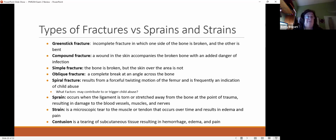Now, a sprain, I've had 100 of them, especially playing volleyball. So when the ligament is torn, stretched away from the bone, the point of trauma resulting in damage to blood vessels, muscles, nerve. Coming down off of spiking a ball, my leg would go twist, and I would just twist my ankle, and you would hear it rip, and it would swell up, and it would turn in this massive purple area. Of course, we treat that by RICE, right? Rest, ice, compress, and elevate.